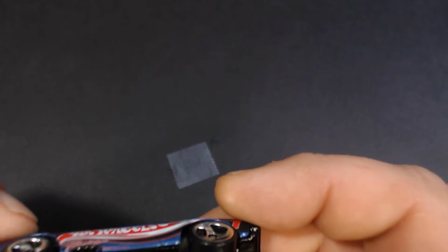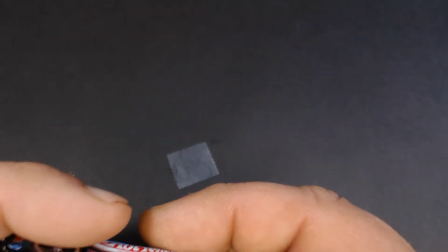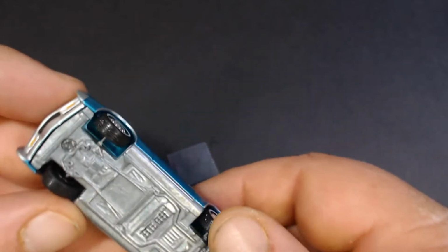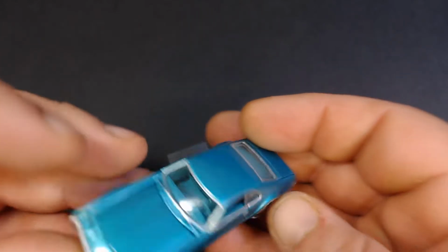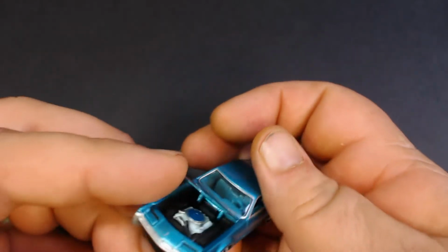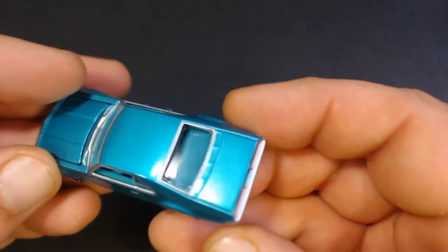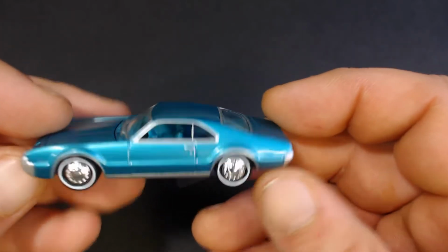Got a '67 Camaro. Yeah, '67 Camaro. Hot Wheels race team. Opening hood. All metal. It's in really nice shape. And we have a Johnny Lightning. Very nice for $1. It's in really nice shape. Not sure what make and model that is.